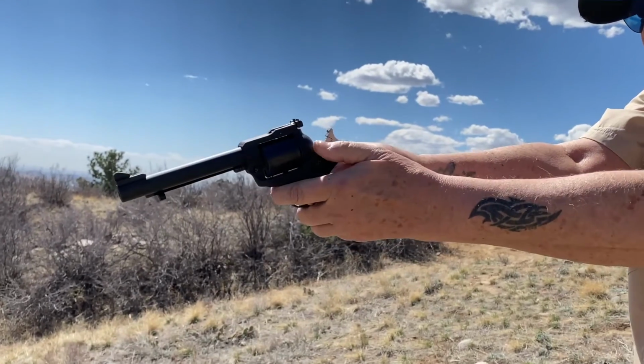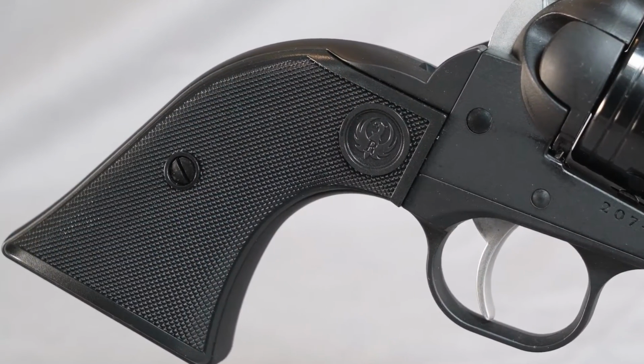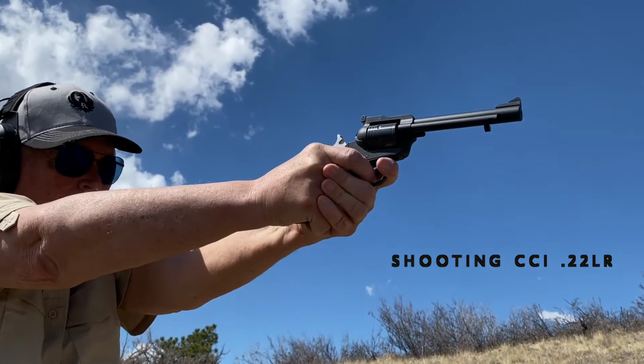The reason single actions are selling so well is, number one, they're fun to shoot. Number two, it's the best gun to introduce somebody new to shooting, to show how much fun you can have with 22 long rifle. 22 long rifle is back to being inexpensive again. And if you shoot something like these CCI Quiets, wow, the gun doesn't make very much noise at all. And of course, there's no recoil.